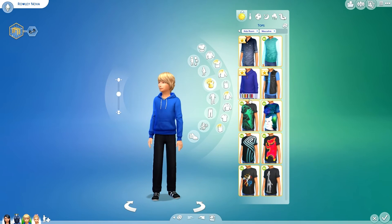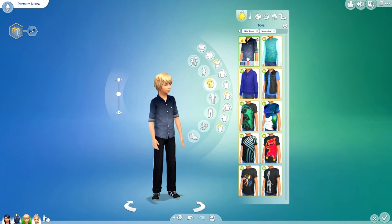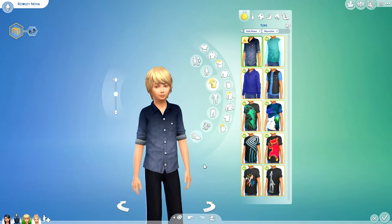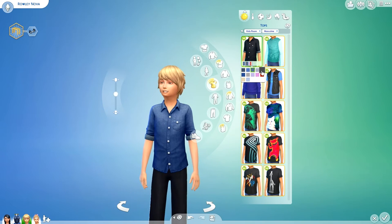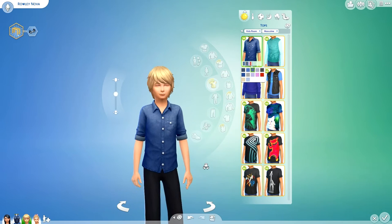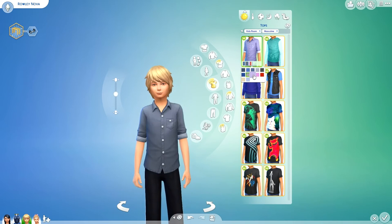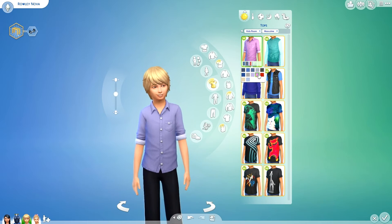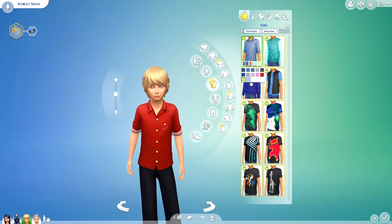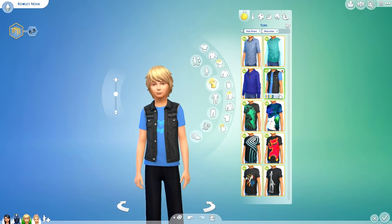Are these new too, or is that just... Oh, these are new. Okay, so these are masculine-only clothing for the boys. This one is really cute. It looks like they took a couple of the styles from the adults' shirts and kind of miniaturized them for the boys. This is cute with the purple and his little strawberry blonde hair. I like it. All right, and then this one has a little vest.